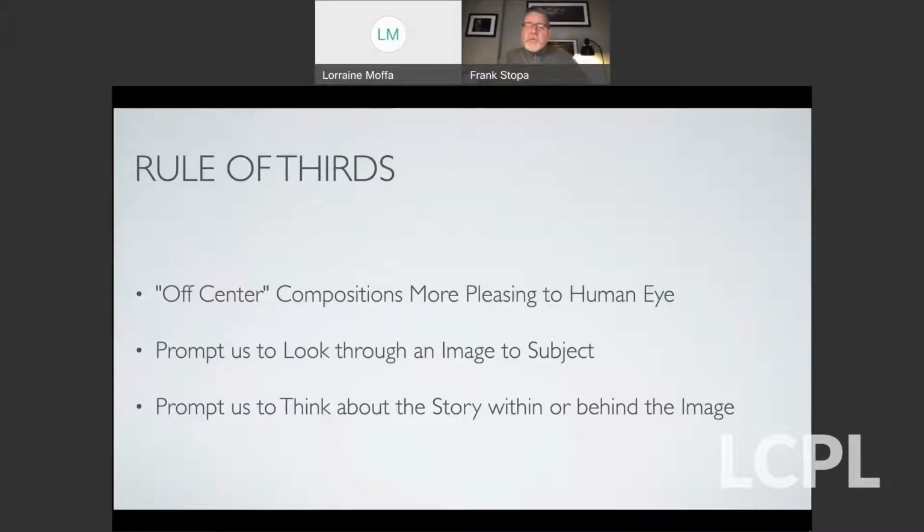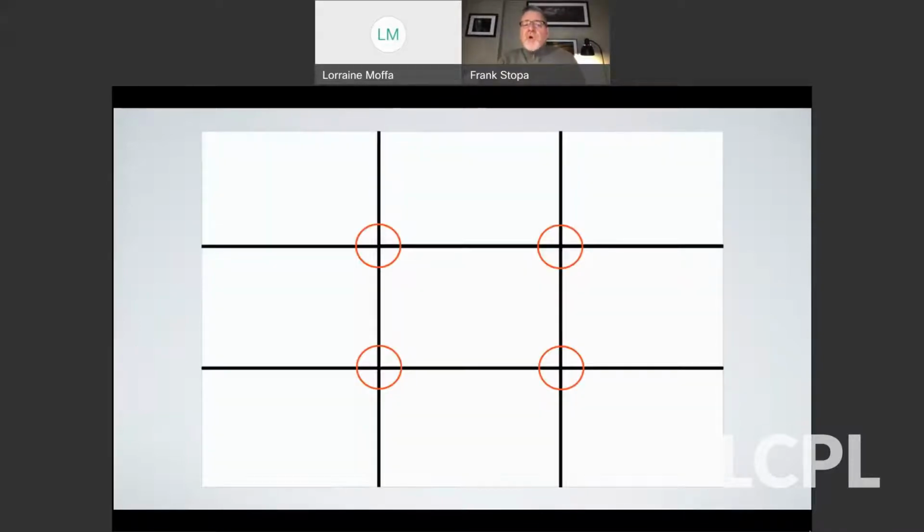Well, learn it first because you realize that it does help you create more interesting images. This little graph shows you how to think about the rule of thirds. The rule of thirds essentially says, divide your image vertically into 3 equal segments, horizontally into 3 equal segments. And you can see where I've got those red circles. Those circles indicate the intersections of the vertical and the horizontal thirds.